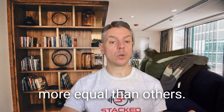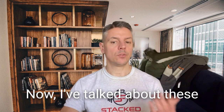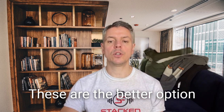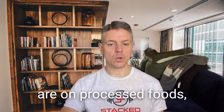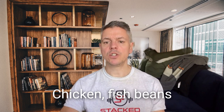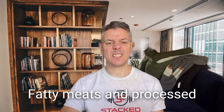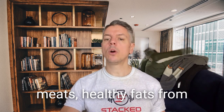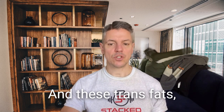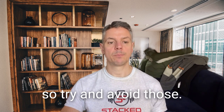So some macros are more equal than others. It's important to note, not all carbs, proteins and fats are created equal. Now I've talked about these. Complex carbs from whole grains, vegetables, fruits, these are the better option for weight loss rather than the simple carbs from processed food, sugary drinks. The lean proteins, chicken, fish, beans are better than the less healthy options as well, fatty meats and processed meats. Healthy fats from nuts, seeds, avocados, olive oil are much better for weight loss as well. And these trans fats, these are found in very heavily processed foods, so try and avoid those.